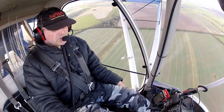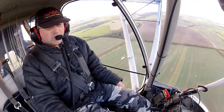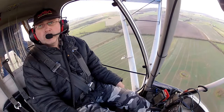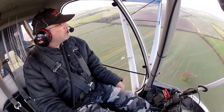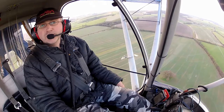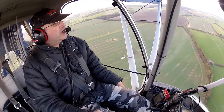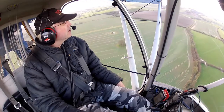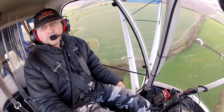Reduce our RPMs to about 1200 now in the descent phase. Keep the nose down. Doing 60 knots, but what we'll do is after we've turned, we'll then do 50 knots on the approach in. I like to come in high here because there's trees. I don't want to hit those trees, so I come in high and I lose the height then afterwards.